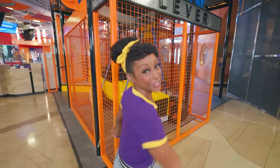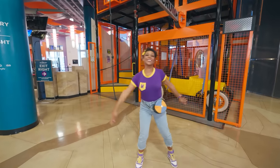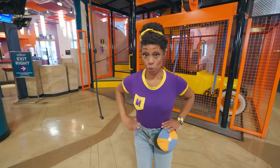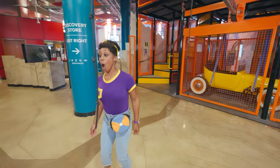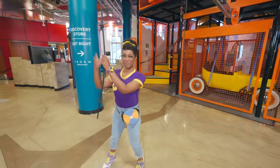Ooh, let's go check it out. The bar balances the weight so that you can lift it with little effort. Oh, should we lift this car with the lever? Yeah, let's go. Oh, I wonder what'll happen when I pull this rope. Let's see.